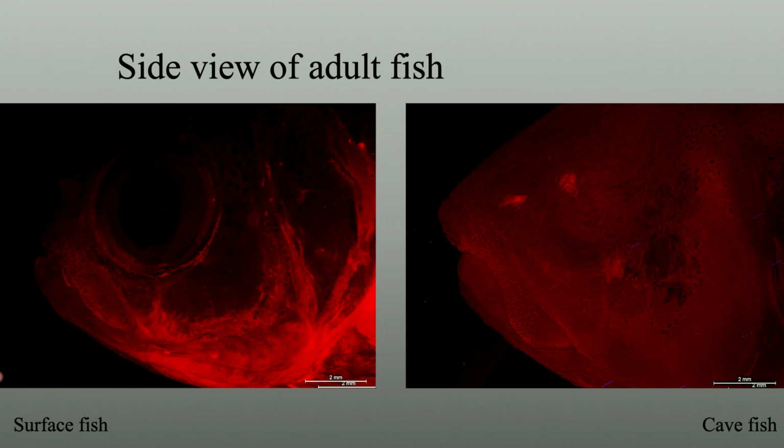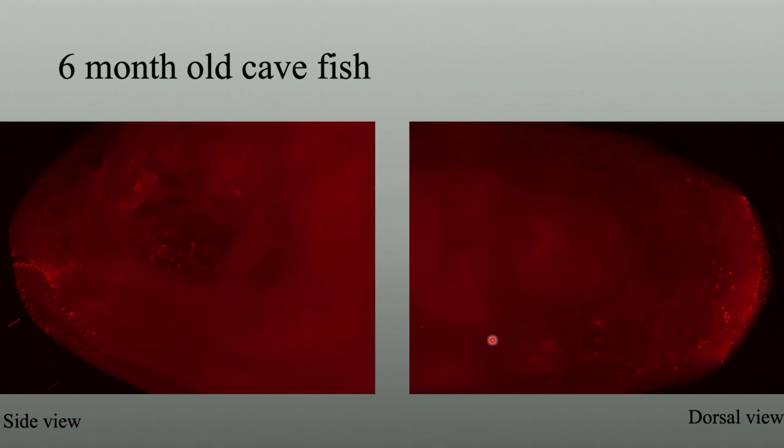Here's a side view of the adult fish as well. As you can see right here, on the lips of the surface fish, there are taste buds, whereas here on the right, on the cave fish, there's been taste buds that have expanded down its face.